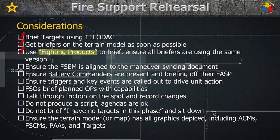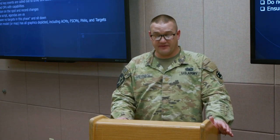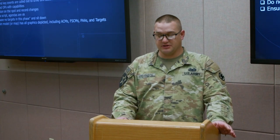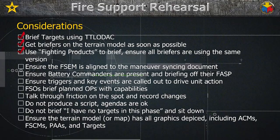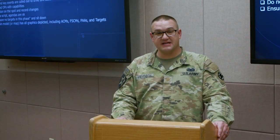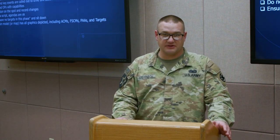Use your fighting products to conduct the rehearsal. They're what you will use to fight, and should be able to get you through the rehearsal if they are good. If not, relook them. Also, Brigade owns version control. We see different units showing up to rehearsals with different versions of the same product. Have a system that works for you to manage your versions. Brigade needs to ensure that the fire support execution matrix is aligned with whatever synchronizing mechanism the maneuverists are using. This works both ways. If there is an event fire supporters are using as a trigger, it should be on the maneuver's X-check or SyncMat or whatever synchronizing product they're using.